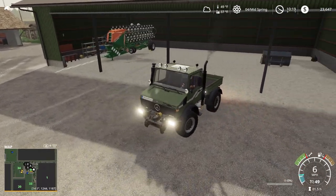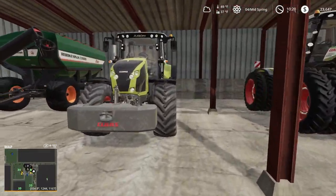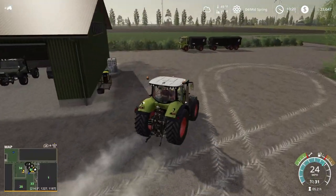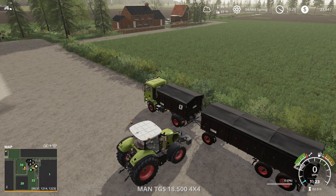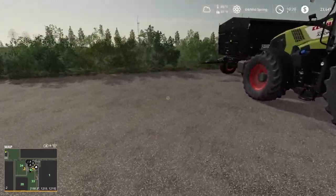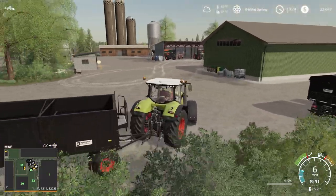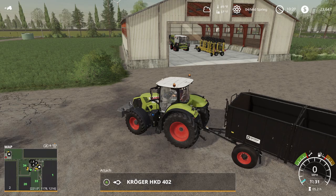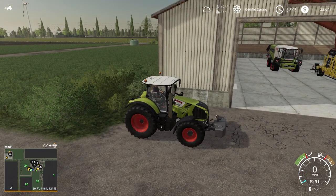So we're going to go ahead and get mowing here. And we're going to use this tipper as our grass repository for the forage harvester. The forage harvester will pull it, but when we take it down to the station, we'll use this. I don't want to drive the forage harvester all the way down there. It's right over there, but you know what I mean. All right, so let's find it.